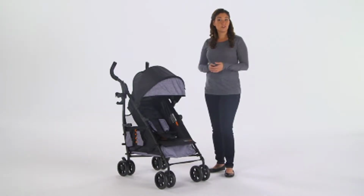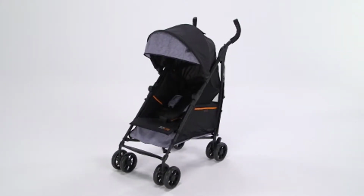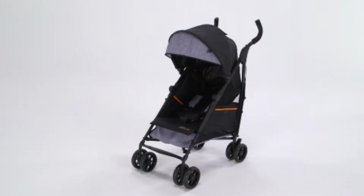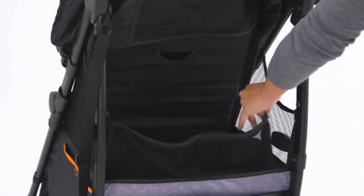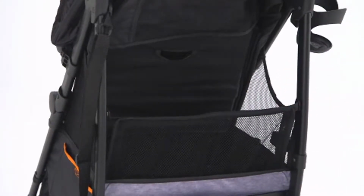Finally, a convenient stroller that can keep up with you. The 3D tote stroller from Summer Infant carries everything you need on the go, featuring one of the largest storage baskets ever with a basket extension. Just snap it up and hold more stuff.